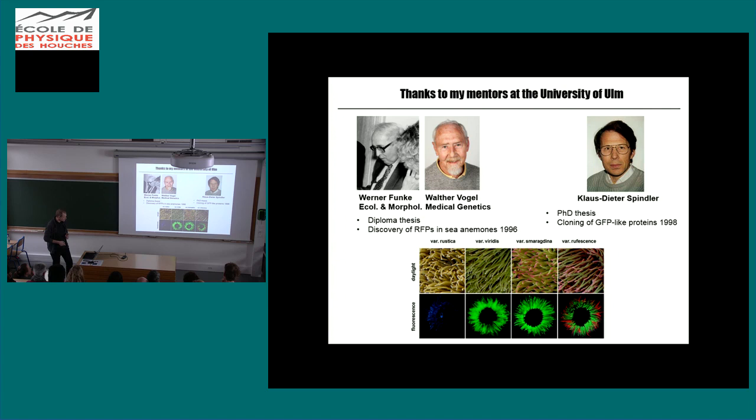And as part of this research, I found that these color varieties are actually not just colorful, but they are also fluorescent. And interestingly enough, among them, there were some red fluorescent pigments. And that was just the time when GFP started to become famous. So I was obviously then very interested in these red fluorescent proteins.